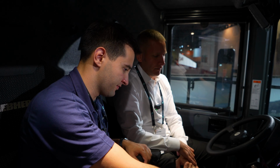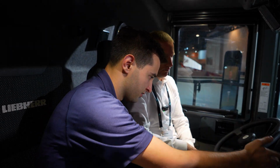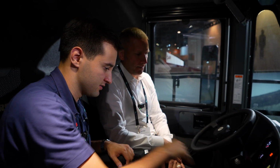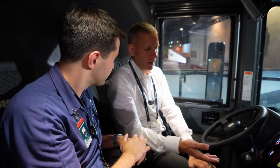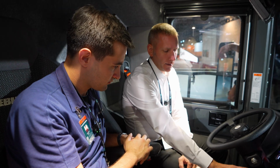And this is set up amazing too. I mean, you have your speed, your RPM, your weight. Everything you need to know is just right here, right in the center. And the screen is actually a touch screen, so if you were to get a fault or an alarm, the operator can actually toggle through that and see what the alarm is.